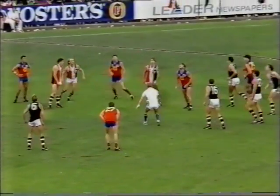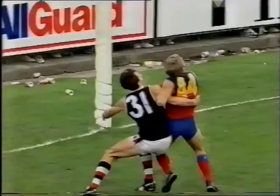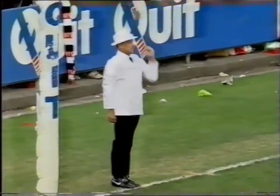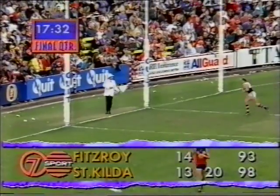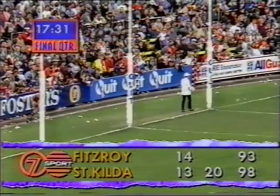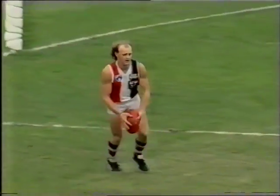Right on the bounce. Allen, who rucked so well in the third term. Bowie straight to Roos. Standing start from 50. Has it got the carry? No. Shanahan goes back and fists it behind. Less than a goal the difference now. Still stacks of time. One of the standout games of the season, this one.